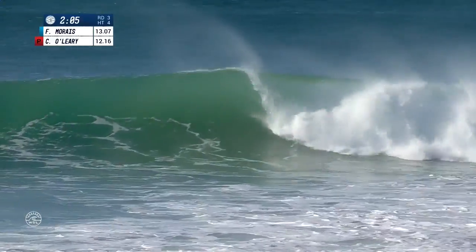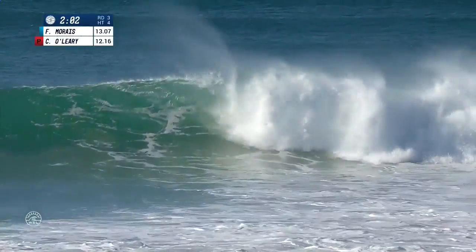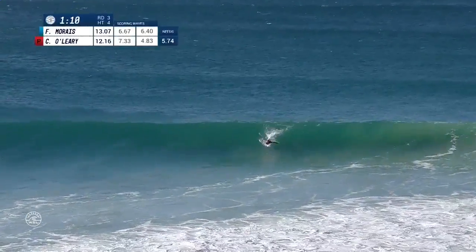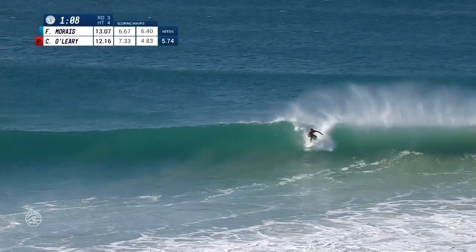Tucks into the barrel. Oh. This thing is pinching. Wow. O'Leary. Gosh. Well, there can be that sweep out there in the lineup. Minute remaining now. Connor's going to use this one.